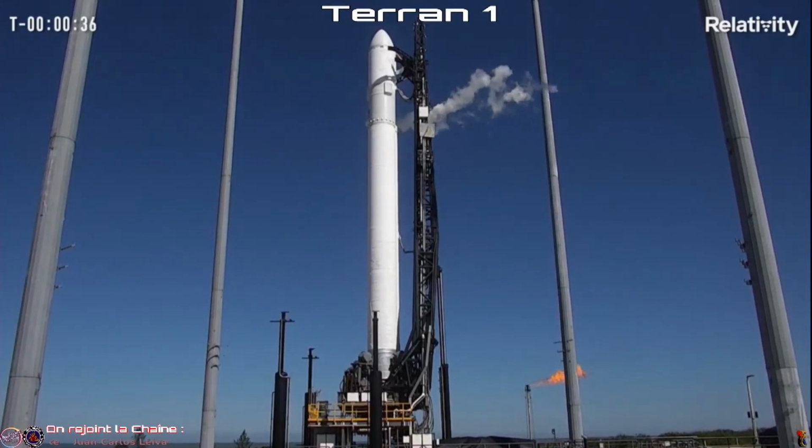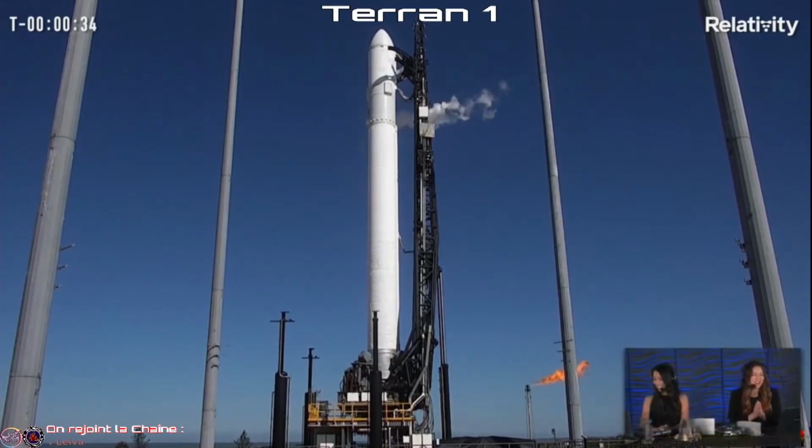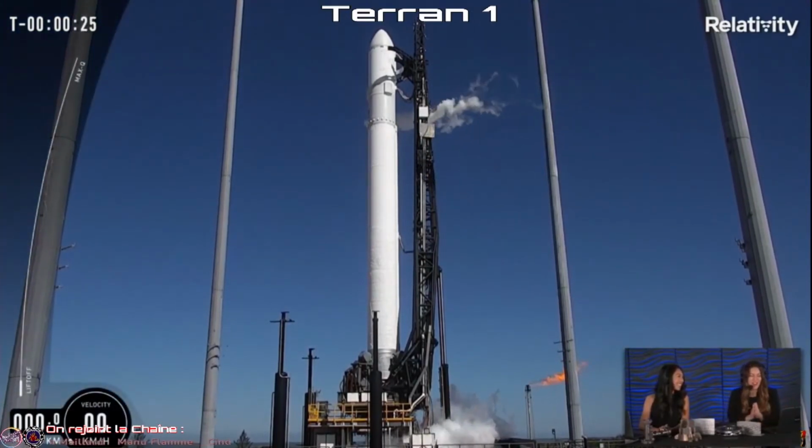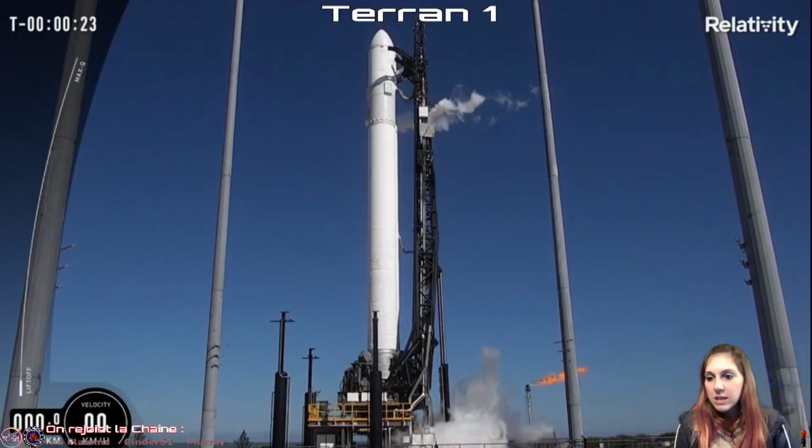And we just got that final go for launch from our launch director. Range green. Range is green. We're now about 30 seconds away from the moment that we've all worked so hard for, our first launch.